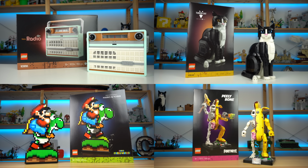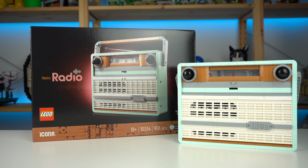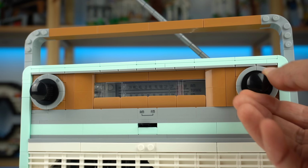Out of these 4 sets, the one that provided the best building experience was the Retro Radio, without a doubt, and this won't be the last time you hear about it.